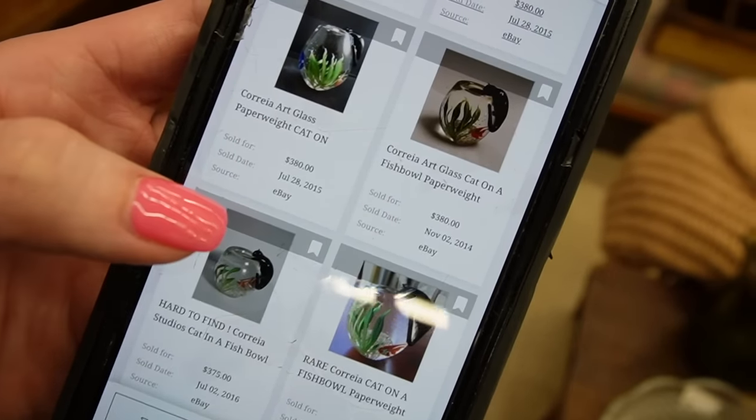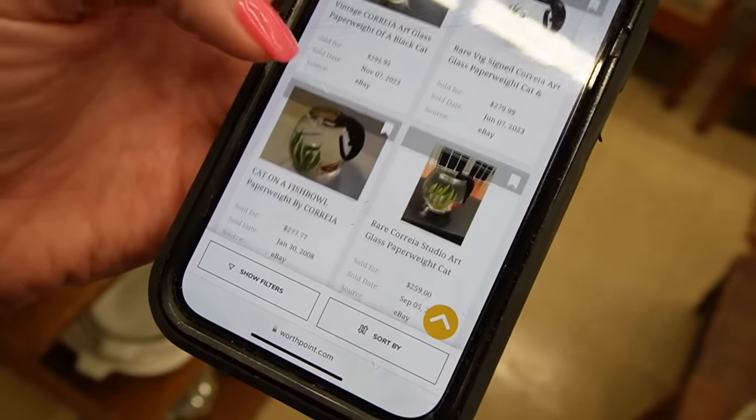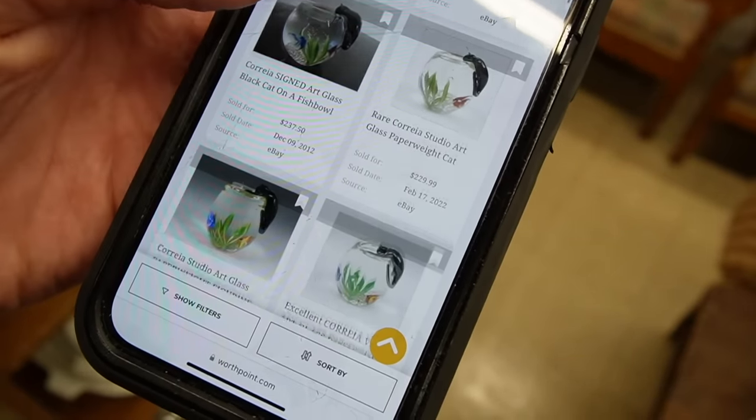So this right here is my all-time favorite cat paperweight that this company makes. You can see it right there. It's like this cat looking into the fishbowl. But I decided to look it up to see. Here it is. It sold for $245.